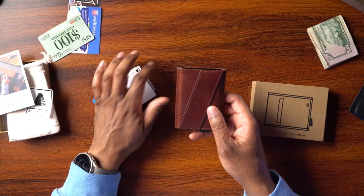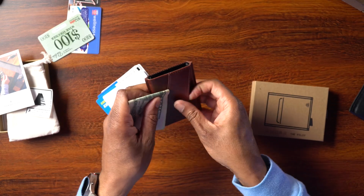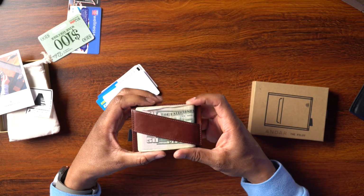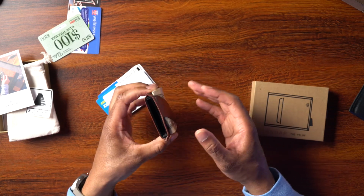So now also, I don't know how you fix this part on the back with the cash. I really like this design where you can actually have your bills in there. I just wish there was a way to secure it a little bit more. But it's not a deal breaker. It's definitely not a deal breaker, but I wish they had something that was just a little bit easier to secure there.